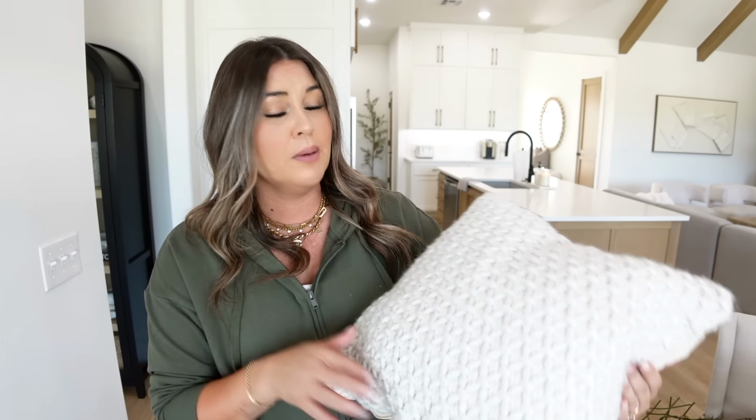Throw this on your entryway bench. You could pair it with another one or just have two of these. Do it on your sofa, an accent chair somewhere else in your living room. It can be used in so many different places. This would be really cute in a little girl's room. Beautiful, and like I said, literally $12.98.